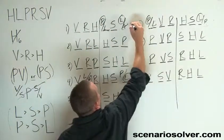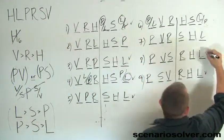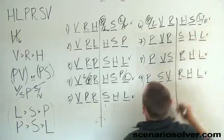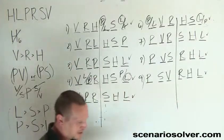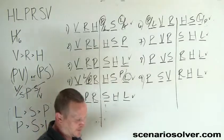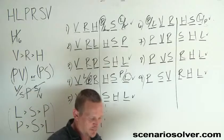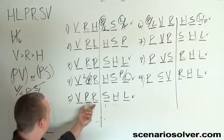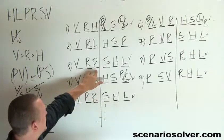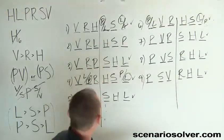Okay, so what scenarios are we looking at? If the limousine is serviced on Saturday, we have this one, this one, this one, this one, this one, this one, this one, and also this one. We're only not looking at one scenario, so we're looking at everything but scenario 2. So if the limousine is serviced on Saturday, which one of the following must be true? A. The pickup is serviced earlier in the week than the roadster. Here we have PR, PR, RP here in scenario 3. We stop right there. It is not a must be true.